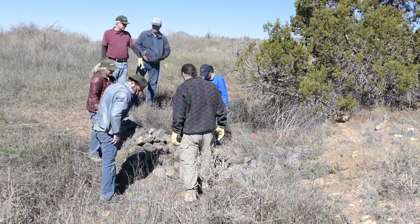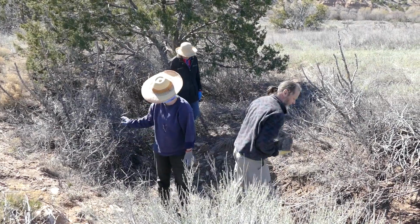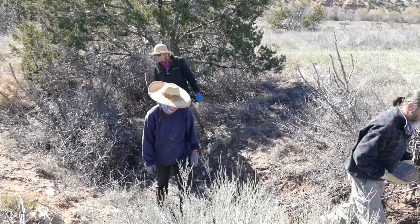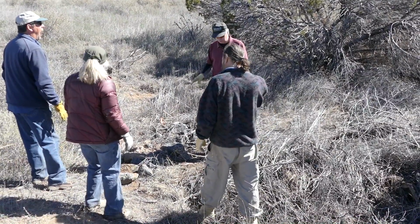We're here trying to do a little maintenance on the check dams that were put in '08, and we've got some great volunteers that have been really active with the Galisteo Basin Working Group. We've been trying to do some erosion control and documentation and just raising awareness about the importance of the prehistoric pueblos and contact period sites in the Galisteo Basin.